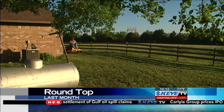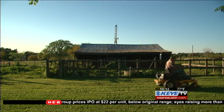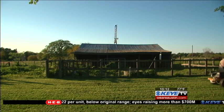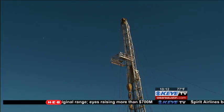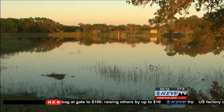In the small town of Round Top, Texas, Larry Levine mows his lawn with what is becoming a more familiar backdrop. A massive oil rig drilling 2 miles down below. Yeah, I go down there and check what's going on every morning. See how far they drilled in. See, I'm crossing my fingers. They'll get a little cash out of it, you know.